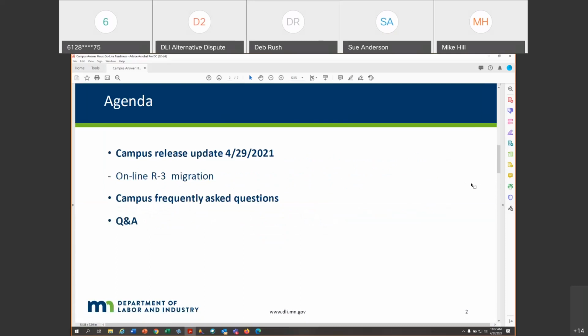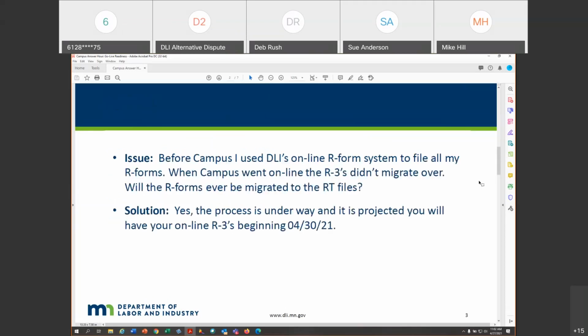The only rollout item that I'm aware of that's going to be coming out Thursday evening and into Friday is for those of you that were doing the online R-form system before campus came on board. There was a question about having the R3s show up in campus for you. My understanding is that data is now going to be migrated over into campus so that you will have that information.